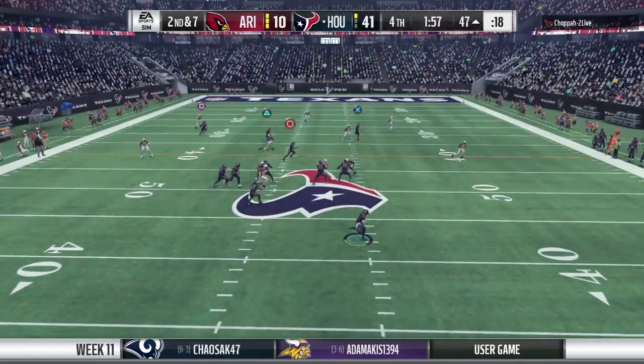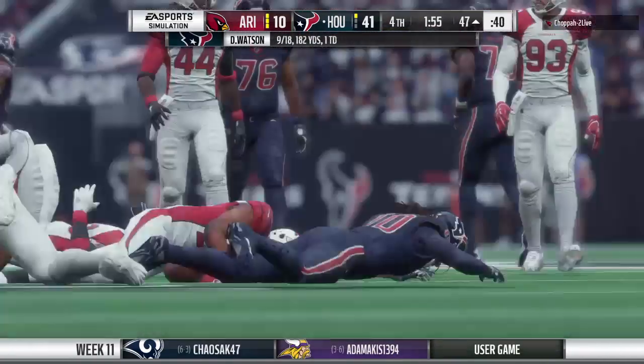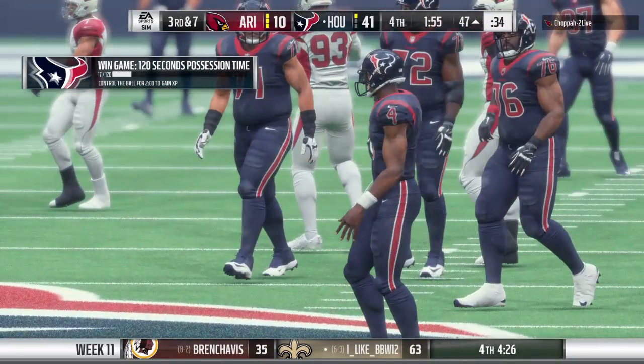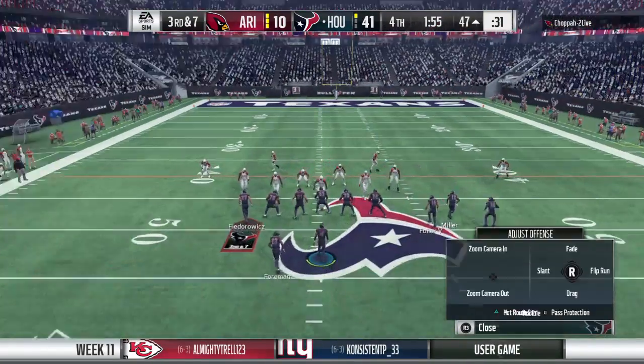Off of play action, it's Watson eluding the pressure right. And the hit jarred it loose. It's incomplete. That would have been a great catch, but it's real difficult to hold on to it because it was contested all the way. Would have been a great play if he'd been able to haul that one in.